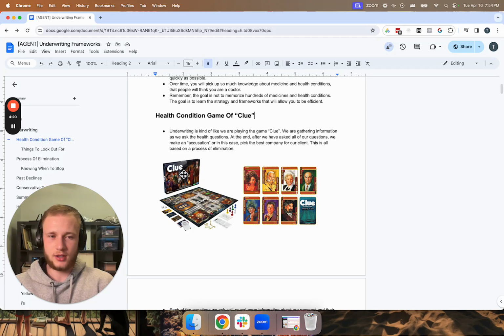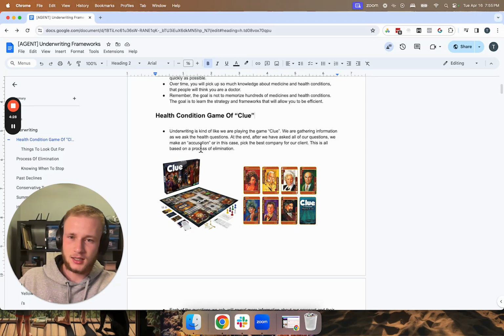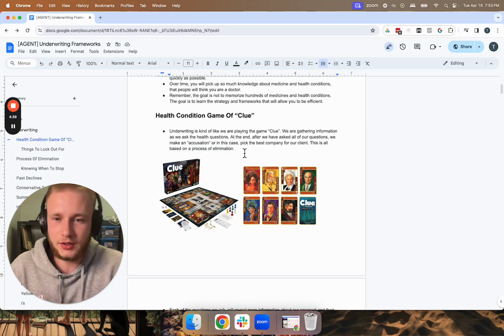Okay, has your diabetes ever been uncontrolled or anything like that? And so we're going through, we're asking all these questions, we're inputting it in, and then basically at the end, we're going to make an accusation, or in this case, we're just going to pick the best company for our client, right? And this whole process, the same way it is with Clue, it's all a process of elimination.